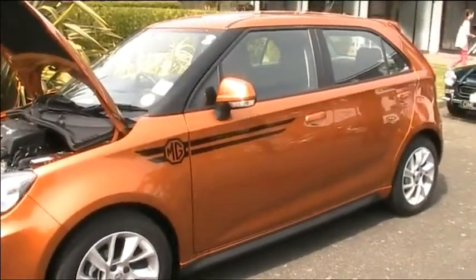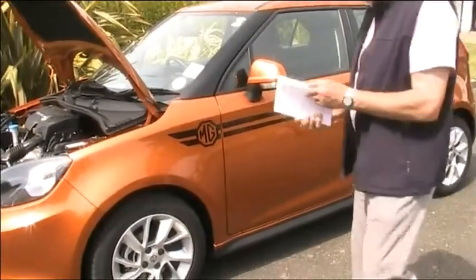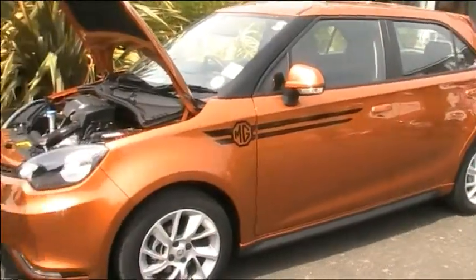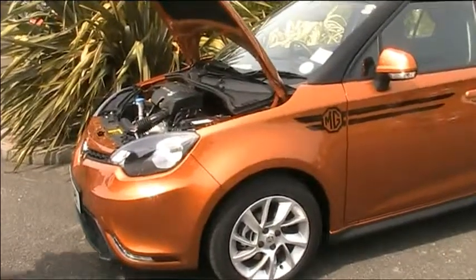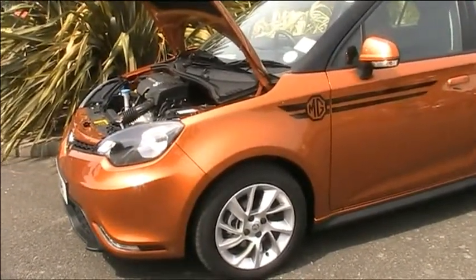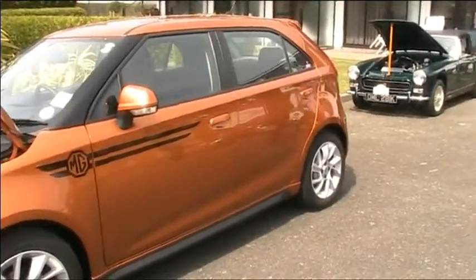The fact that it's got the MG badge on it, in other countries, is that important? It does, especially in America and Canada. They go absolutely crazy for anything MG. But this particular MG, the MG3, is already being sold in Australia, Peru, all over the place.